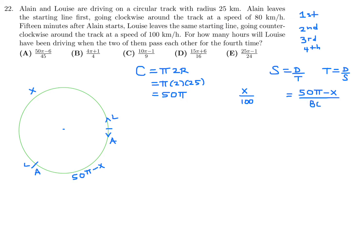That's her speed. But here's the thing. Louise starts after 15 minutes. First Elaine goes, and then 15 minutes later, or a quarter of an hour later, Louise starts. So we have to think about this. We have to incorporate that quarter. How do we do that? We add it here. So a little bit of a tricky twist to the question that they put.